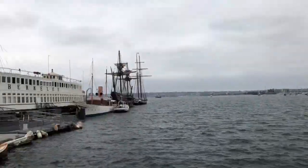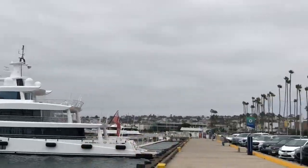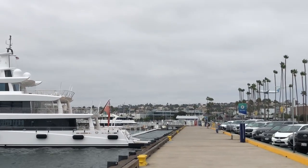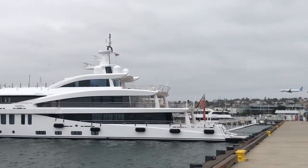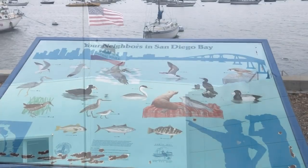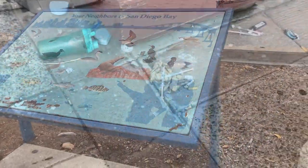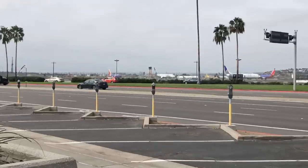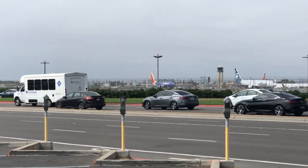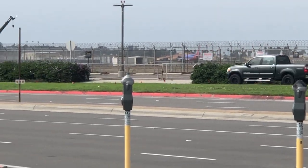So guys, this is the cruise terminal right here, and here we have an airport, and you can see the airplane. It's landing here on San Diego Airport. These are used syringes of drugs. So guys, here I am very near to the airport and you can see that the airplane is about to take off.